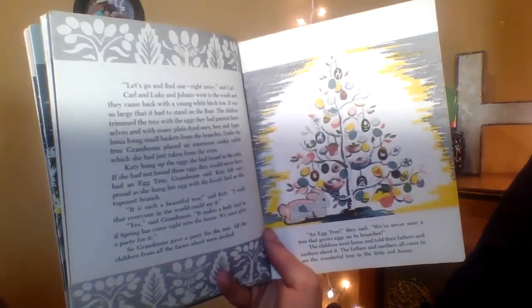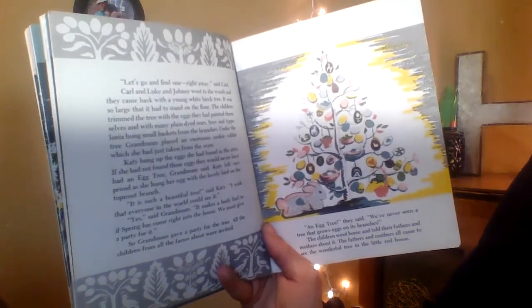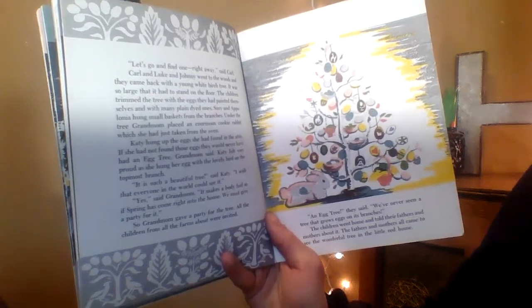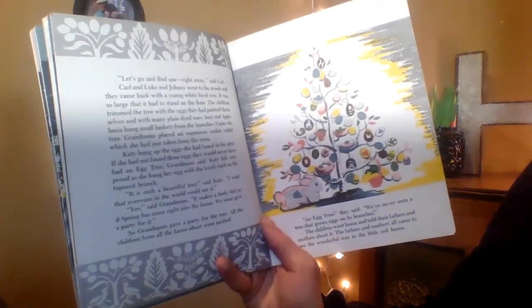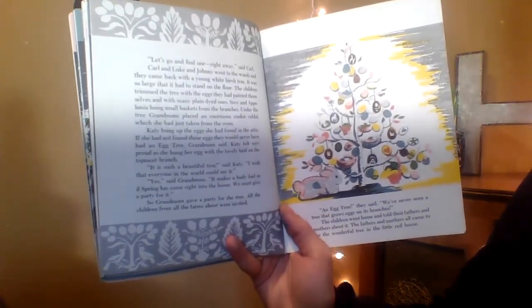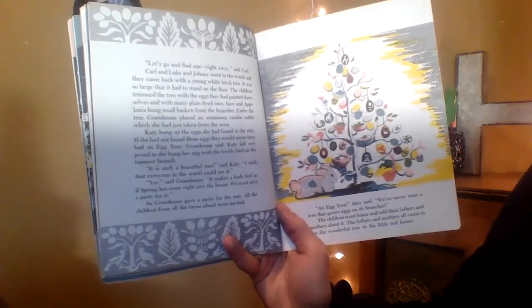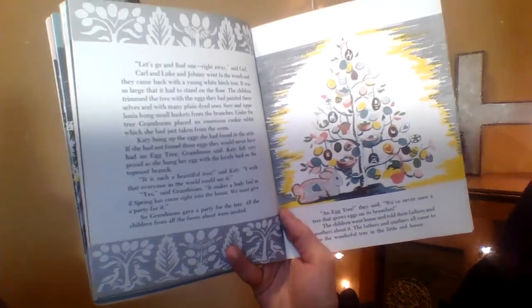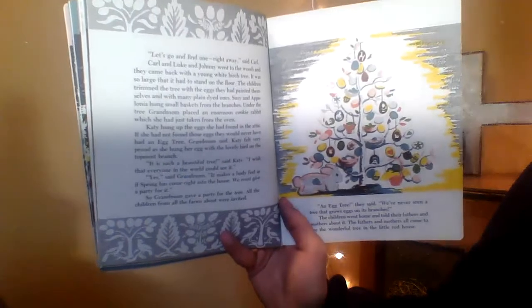The children trimmed the tree with the eggs they had painted themselves and with many plain dyed ones. Susie and Apollonia hung small baskets from the branches, and under the tree, Grandmom placed an enormous cookie rabbit, which she had just taken from the oven. Katie hung up the eggs that she had found in the attic. "If she had not found those eggs, they would have never had an egg tree," Grandmom said. Katie felt very proud as she hung her egg with the lovely bird on the topmost branch.